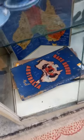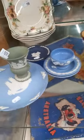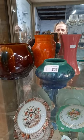Australian games. A couple of nice bits of tribal. I really like the fish, the carved gourd fish. Australian pottery, Noritake, Wedgwood, Dalton. There you go, another nice little collection of Noritake. Nice little collection of Australian and English pottery.